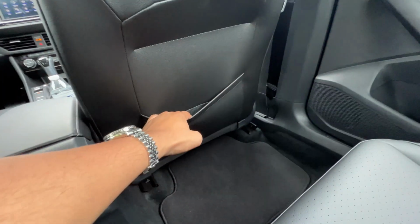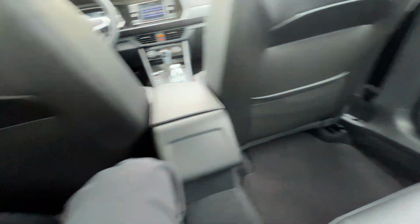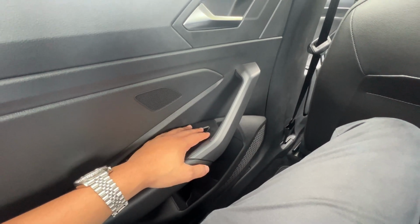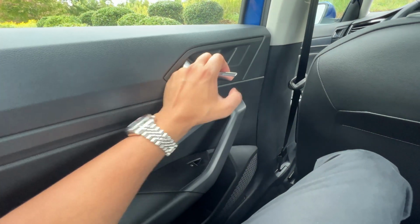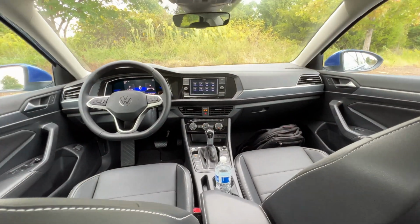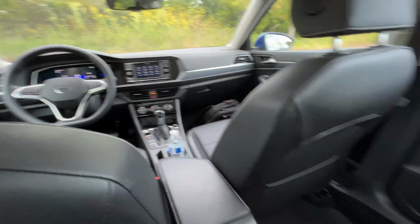Only the passenger front seat has a pocket. The driver's seat does not. You do have here the one-touch automatic windows, as I already mentioned. And the doors actually feel remarkably solid. And once again, this overall car feels very solid. So that's definitely a huge pro.